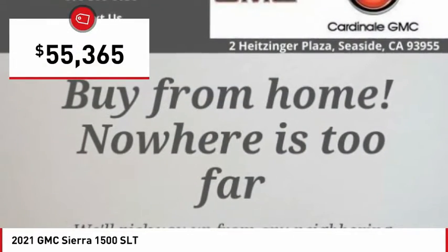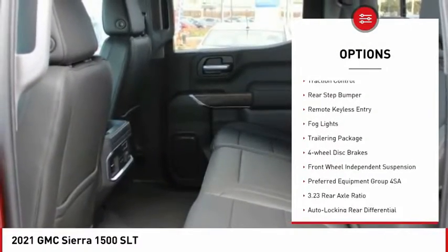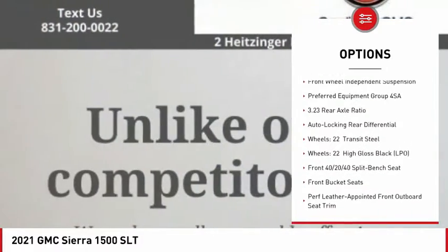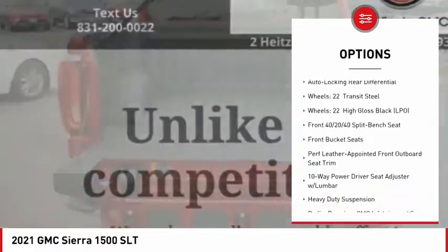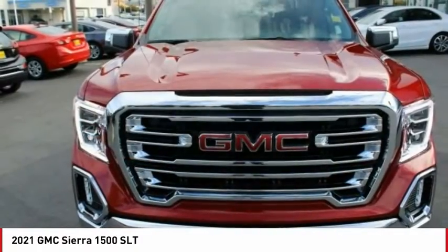Here are some of this vehicle's great options: electronic stability control, alloy wheels, brake assist, traction control, rear step bumper, remote keyless entry, fog lights, trailering package, four-wheel disc brakes, front-wheel independent suspension.